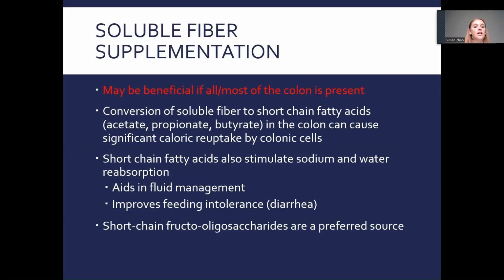Soluble fiber supplementation. This can be beneficial if they have all or most of their colon present. Conversion of soluble fiber to short chain fatty acids in the colon can cause a significant calorie reuptake by colonic cells. Your short chain fatty acids will also stimulate sodium and water reabsorption. So this can aid in their fluid management, improve their feeding intolerance, so help with the diarrhea that you see in these patients. And short chain fructo-oligosaccharides are the preferred source.